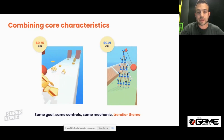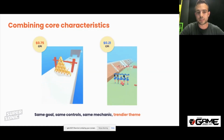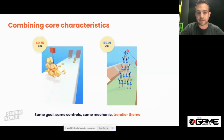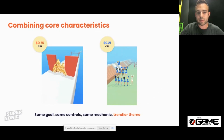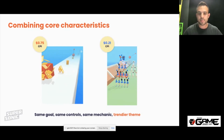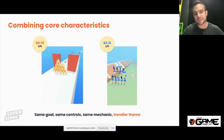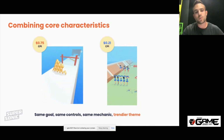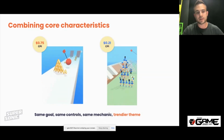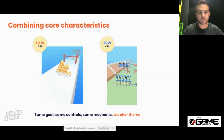It was 75 cents. After using a much more trendy theme, which is topping the charts with a lot of games, the female cheerleader team, the CPI performed much better, 21 cents for the video you're seeing on the right. This demonstrates that almost the same goal and almost the same gameplay with a different theme can make a huge change. So use a super trendy theme that you're seeing on the top charts and on other trend sources.